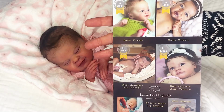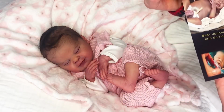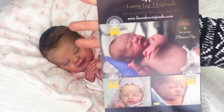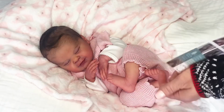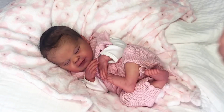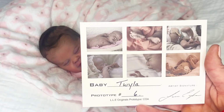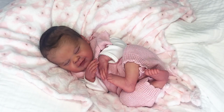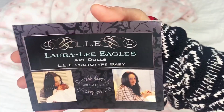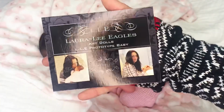Some of her amazing sculpts. Ooh, here's the wee patience, how adorable. So yeah, some of her sculpts. And then Laura's business card. And this is prototype number 6, baby Twyla. I have the same prototype. Look at that, it's stamped. This is official prototype paperwork that Laura's babies, her prototypes, they come with.